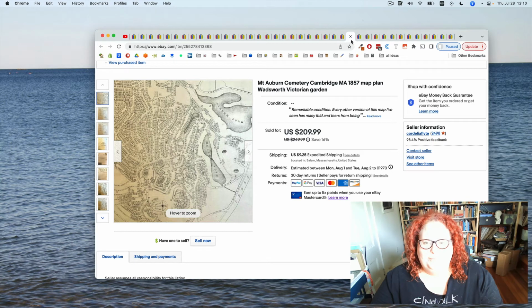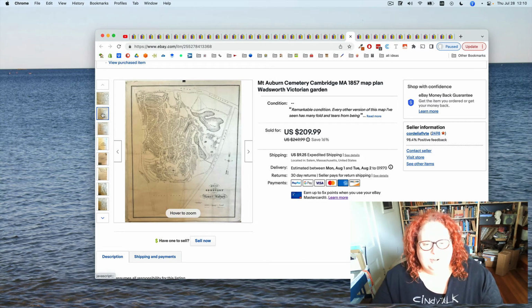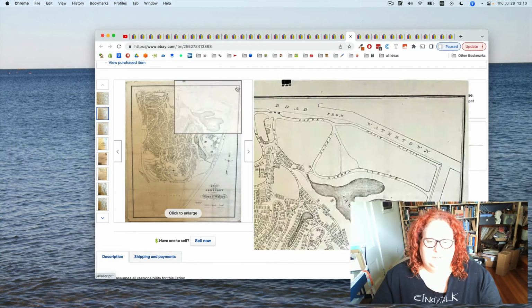Okay. Next, this is very, very fabulous. This is a large map of Mount Auburn Cemetery, which is the first garden cemetery in America. That was a thing Victorians did, was build garden cemeteries and then take picnics in them and hang out there because they were into cemeteries and death. And Queen Victoria was like the world's first goth. I never really thought about that. She totally was.